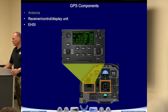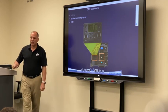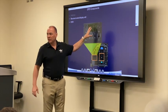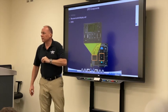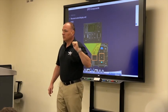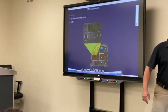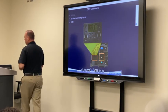So you've got your GPS receiver display unit, and then it corresponds to the EHSI. It will show up. It'll have all of the data that you have. You can put any point in there that you need, but if you want to use it for navigation, how do I do that? How do I use that GPS for navigation? What do I have to do? I have to go to my nav source selector button and press nav to bring it into GPS mode. Now I'm using it for navigation.